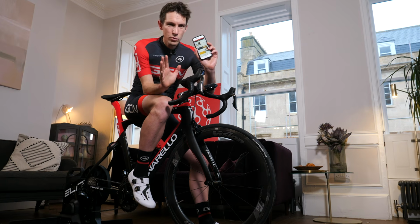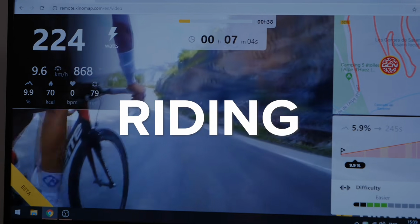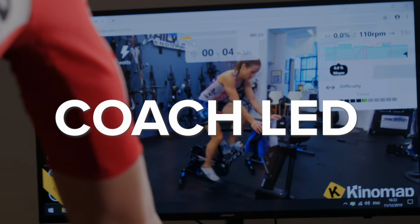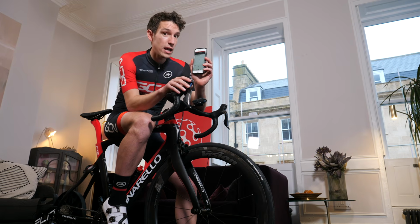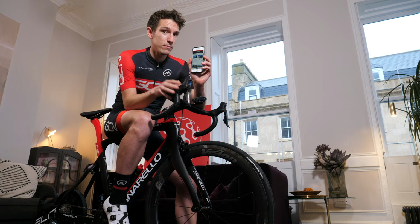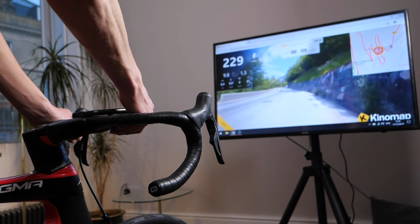Let's start with the three different types of workout videos you can do. So you've got riding videos, you've got coach-led videos, and you've also got intervals. Now, this first one, riding videos, is probably what Kinomap is most famous for. So geolocated, user-generated, onboard riding videos.